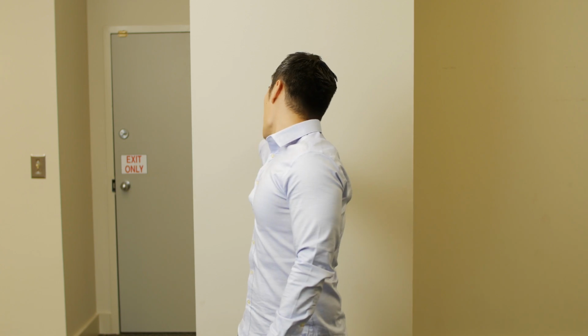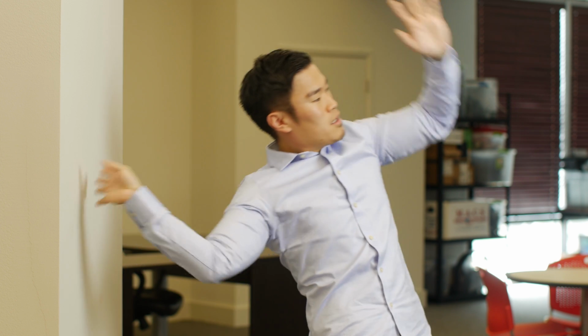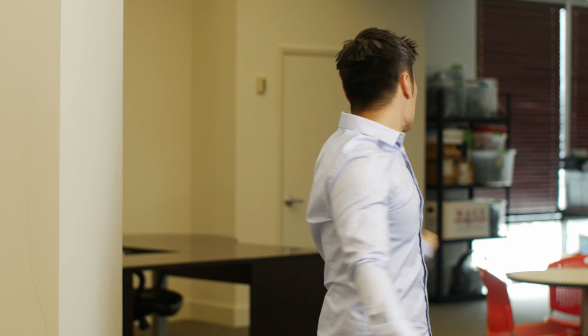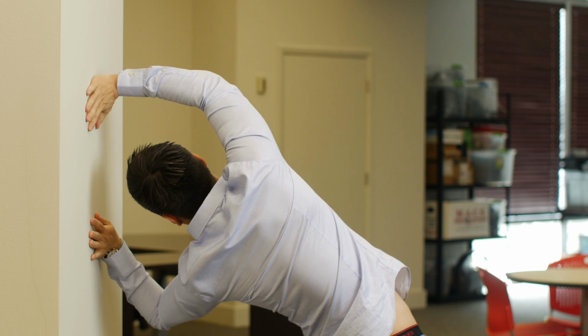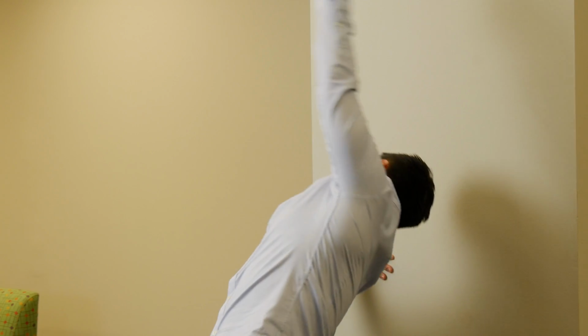As you start progressing in this exercise, you're gonna start to bridge against the wall. This is what it's going to look like. Reach our hand back. We're gonna get our other hand and make contact with the wall. Next, we're gonna bridge against the wall and make a full rotation.